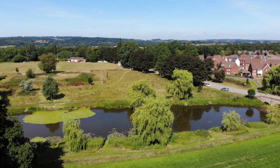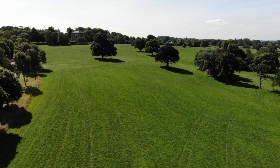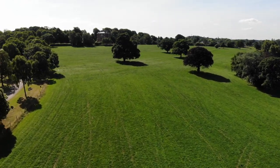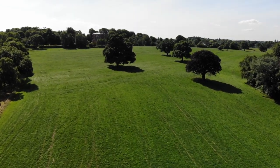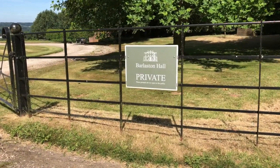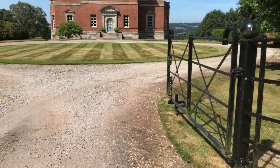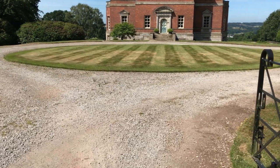When Barlaston Hall was built, it sat in 380 acres of land, which comprised a pool, woodland and other meadows, etc. Barlaston Hall was designed by an architect, Sir Robert Taylor, for Thomas Mills, an attorney from Leek, which was 15 miles to the north.